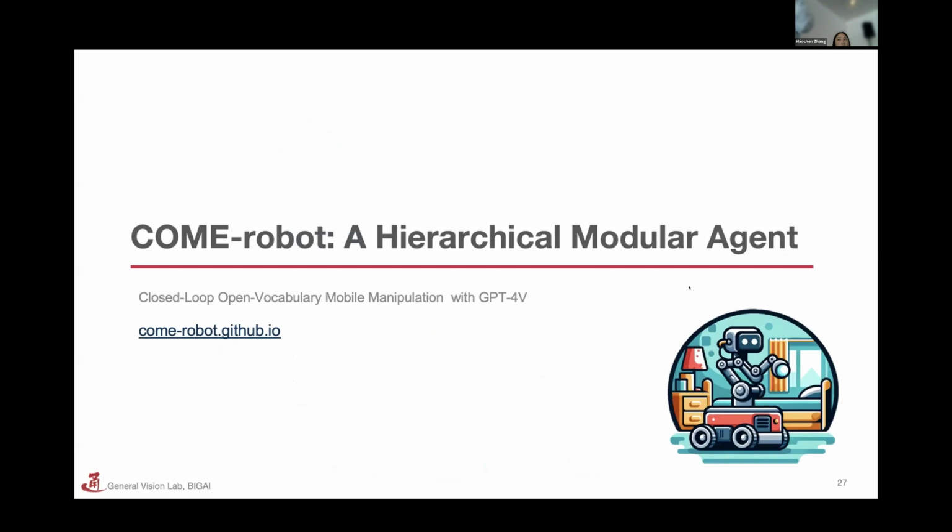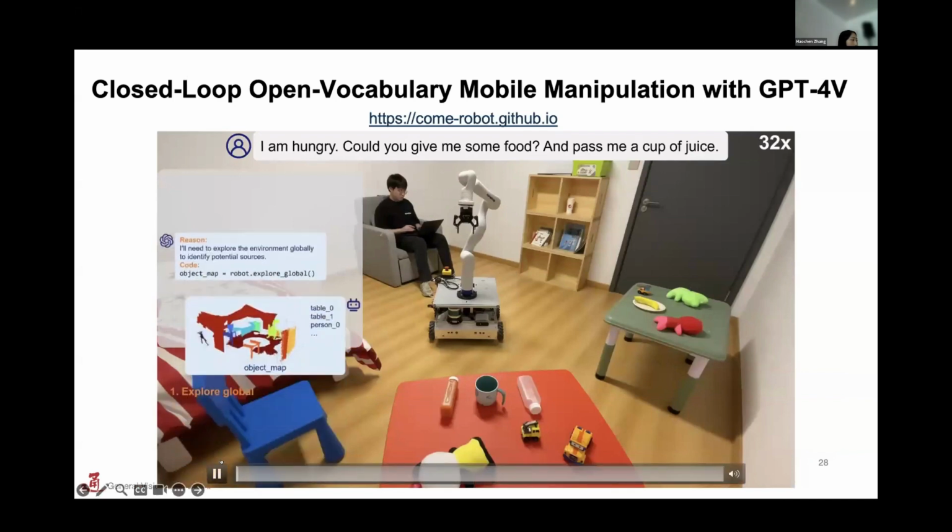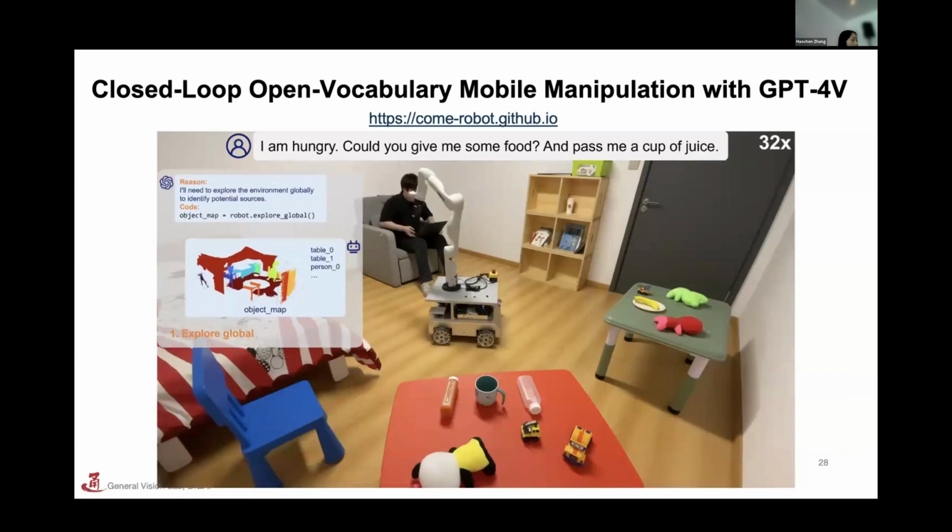In it, we explored how to train an end-to-end model for the generative agent. The second part is a modular design, hierarchical modular agents, for addressing domains in which we don't have enough data to train an end-to-end model. We tackle a problem called closed-loop open vocabulary mobile manipulation. Here is a video showing how the system works.